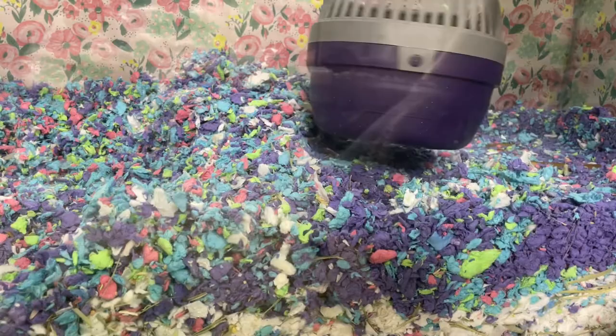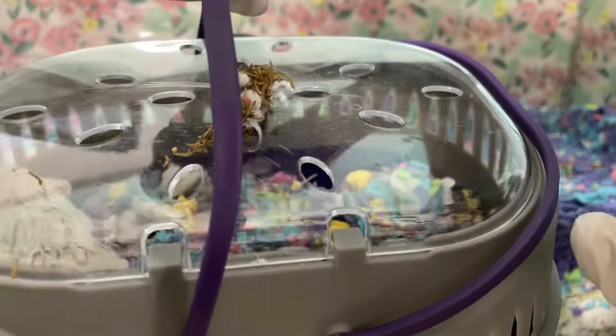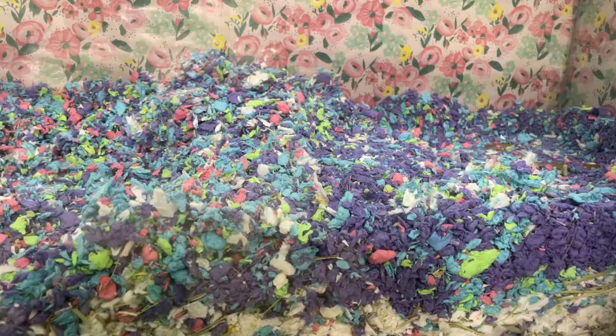If you didn't already know, Lily is one of those hamsters that doesn't like being handled and may never become tame, but I'm okay with that. She's still really cute, as you can see. So she's just kind of a look, don't touch kind of animal, and that's fine too. So let's continue taking bedding out and cleaning her cage.